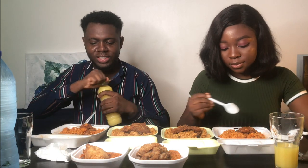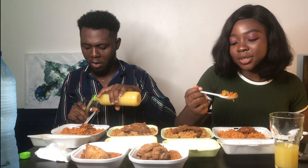Chicken Republic. Okay. Did Chicken Republic change their chef? It's better. This is the first time I'm actually saying this. Chicken Republic is great all the time, but I never liked their jollof fries. Never. This smells like they used normal pots, like smoky jollof fries now. You can feel the smoke. This was definitely like firewood jollof. I think another person made this one. I don't think it's the same chef, or probably they changed their recipe or something. Yeah, I think so.